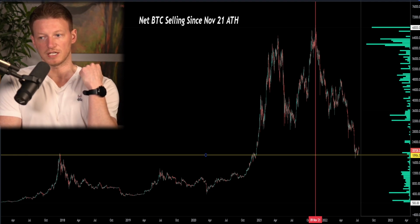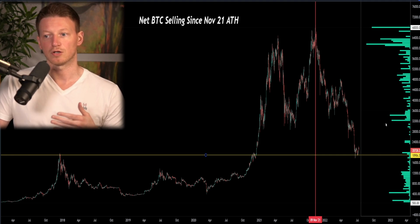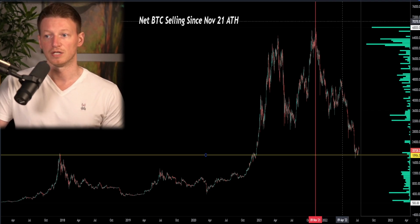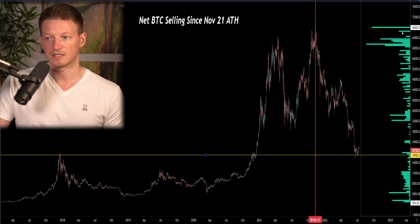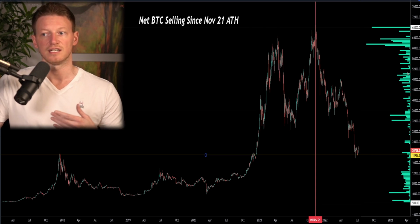And like I said, we're not going to look at specific prices. Each individual price level that we're looking at here, as we go down, corresponds to a price. And that just indicates that the selling is coming from that level. So you'll see that there's lots of selling coming from the 60Ks. There's a whole bunch of selling coming from the 30Ks, 40Ks, 50Ks, all the way up. But a lot of it's coming from the 60K range.